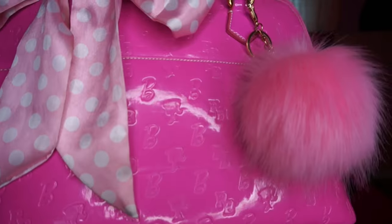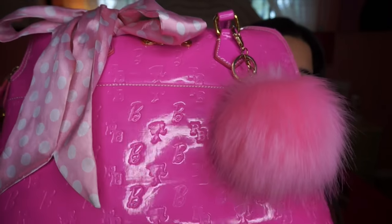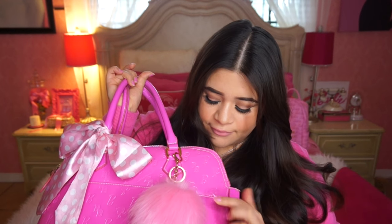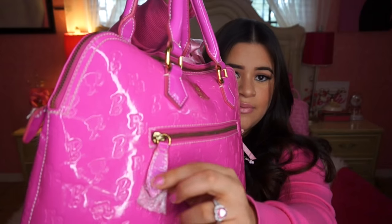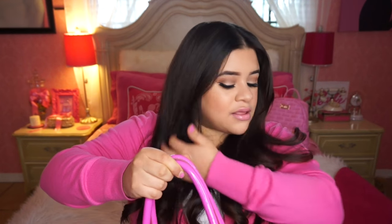So I'm going to show you guys a close-up of the pattern on the handbag. It has like a bee imprint, or what is that called, embossed, I think that's what it's called. But you can see it has PB for Paul's Boutique, and then it has the Barbie logo B. When I received it, it still had this plastic, and I don't want to take it off because it kind of protects it, and you can't really see it from the front. It's actually in the back, so that's why I leave it on there.